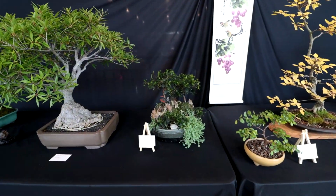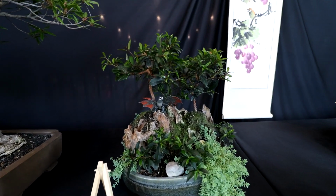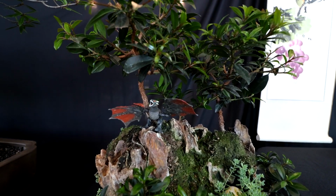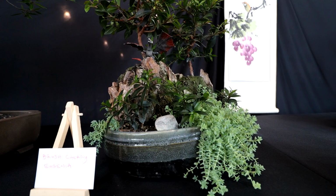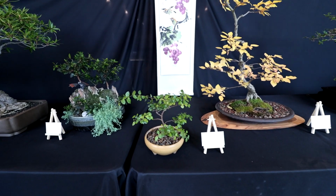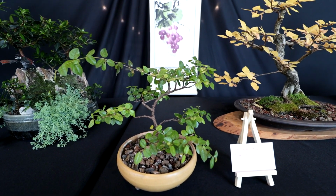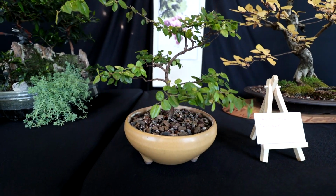And here is a Eugenia brush cherry. Very cool penjing. Looks like a dragon up on the top of the mountain. All kinds of accent plants to make the landscape come alive. Really cool. Here is a Sageretia theezans. I think that's a plum tree. Looks nice in that pot.